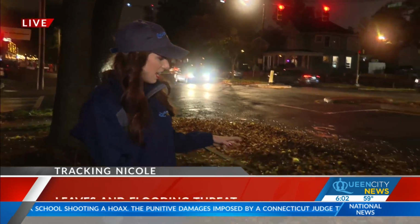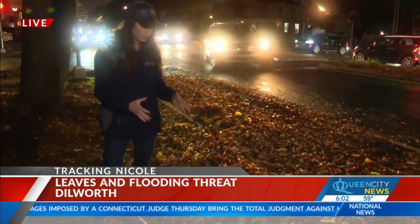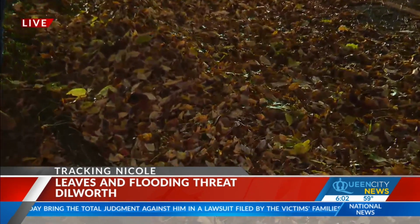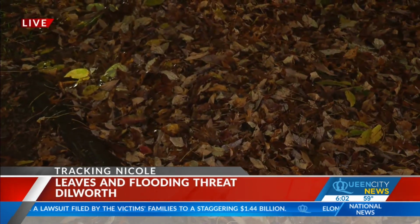Brian, Alicia, it didn't take long driving into Dilworth to find a covered drain. Now, this is a prime example of what could be problematic for this neighborhood. As you can see, the drain is completely covered, and it doesn't take long for a drain like this to get blocked and cause this entire street to be flooded.